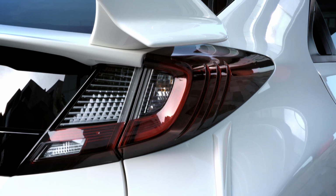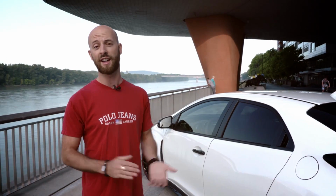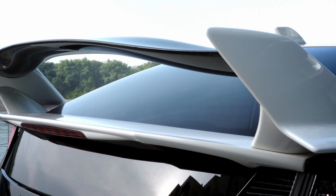All these vents, slashes and spoilers bursting from the car, they all have a serious purpose. They create negative lift at high speed and also increase aerodynamic efficiency too, so it's clean, but it also sucks the car down onto the road.